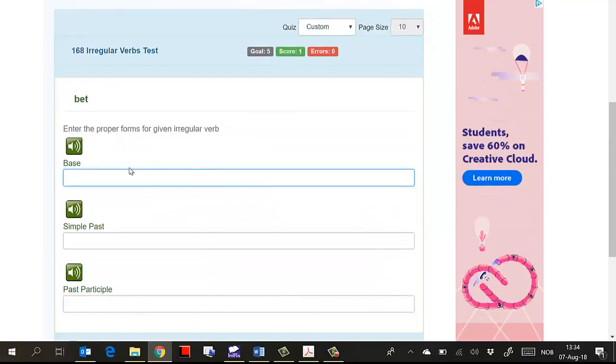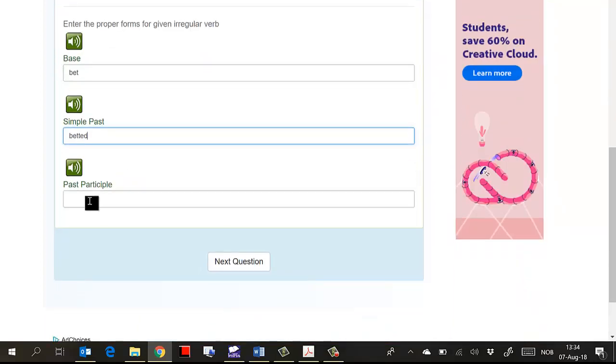Let's mess one up. Bet. So the base form, to bet. Okay, simple past, bet. I'm gonna do betted. I'm going to use a regular ed. No, and then bet.